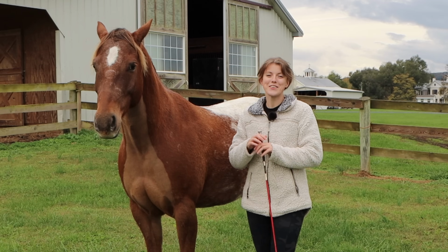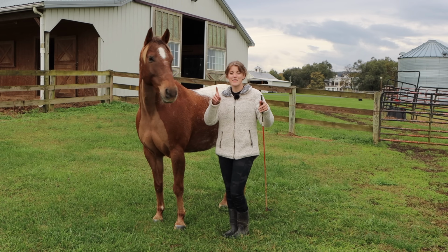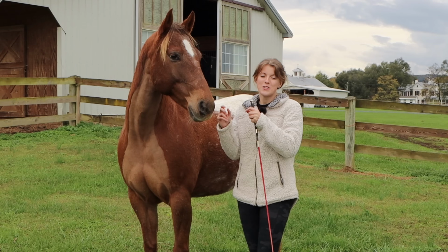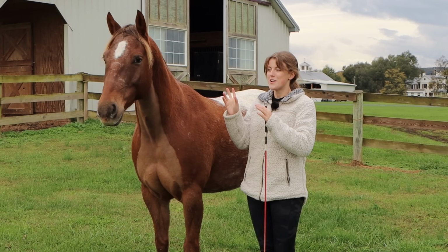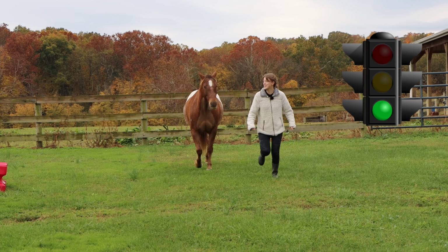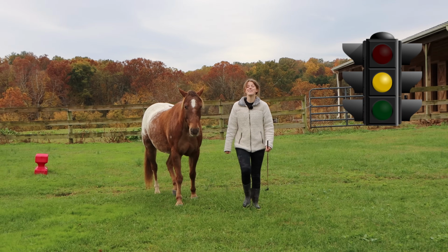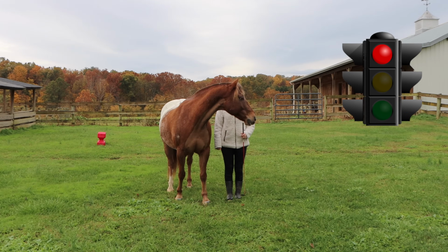Good boy. There's some other really fun games you can play with kind of the follow the leader mentality. One like red light, green light. And this will really work on your horse responding to you and watching your body language to see how they need to react. So if I start jogging, he knows he needs to trot. If I stop, he needs to stop. So let's play some red light, green light. Come on. Getting ahead of me.